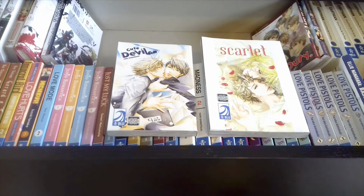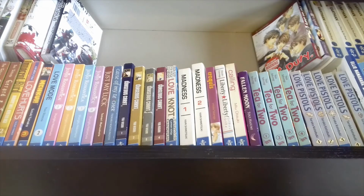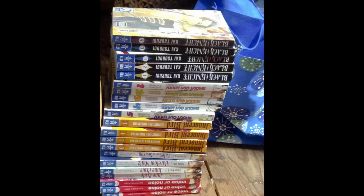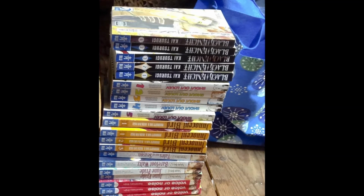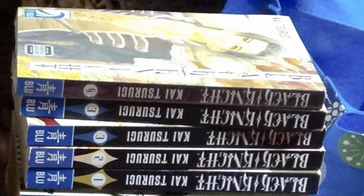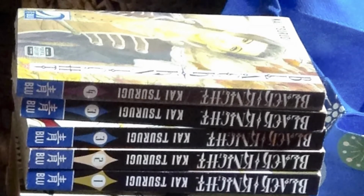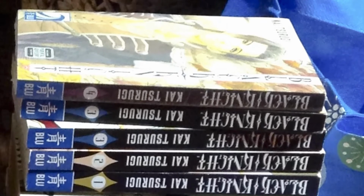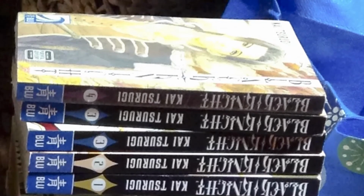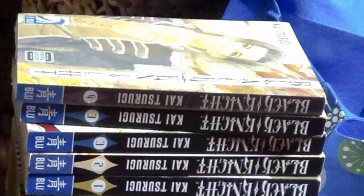So this is, I think, the last of it I've got in this drawer. I also have more in my other collection. You can see from the image I have some other blue titles. Black Knight, I think I have an extra copy of volume 3 there, so I do have volume 1, 2, 3 and 4. I'm not sure if there was more Black Knight that just wasn't published, or if that is the complete series. If you know, please let me know.